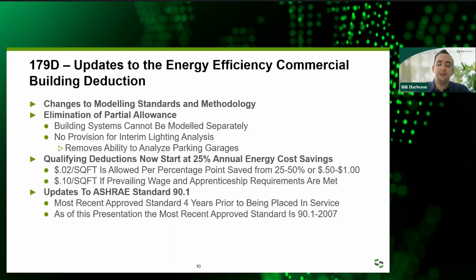So beginning in 2023, we must analyze the entire building as a whole, removing both partial allowances, but also the interim lighting analysis, which unfortunately does remove the ability to analyze parking garages. So we know there's been a lot of large deductions taken against parking garages, and those still will be available for buildings placed into service 22 and prior. But again, starting in 23, we'll have to focus only on conditioned spaces.